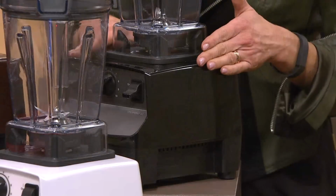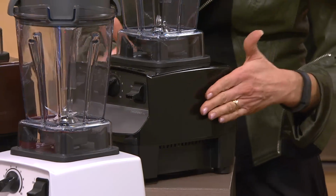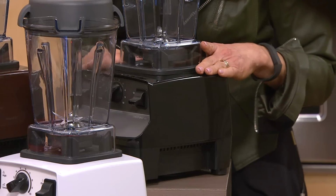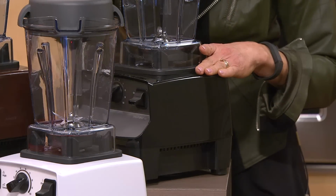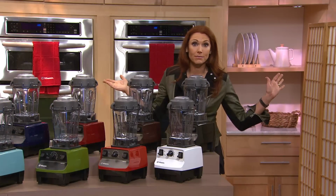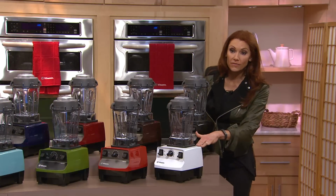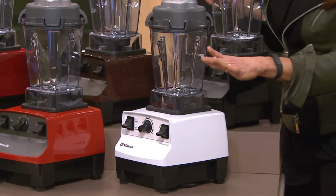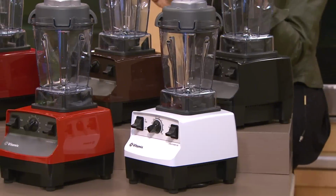Then we're going to go to black. Glossy finish, most popular right now. This one's not exclusive, so you can find this Vitamix out there. It's the under the cabinet model. You will find it for about $515. So I don't know why you'd want to do that. White, also available out there for $515, but we're at $400. Very crisp, very clean. Love it for shabby chic.